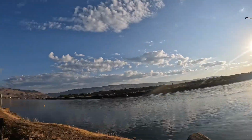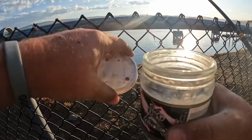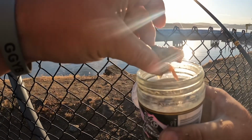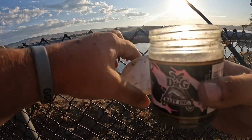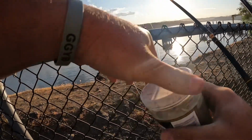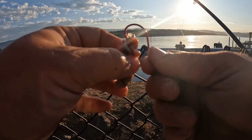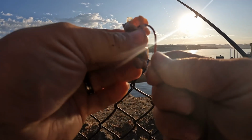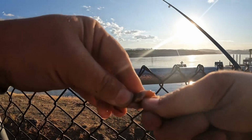If you can tell, we're on the Columbia River. This is kind of an unplanned trip, but I'm here, so I'm going to throw out there and try and get a sturgeon. Let's have a rocking good time and catch a fish and just have some fun, y'all.